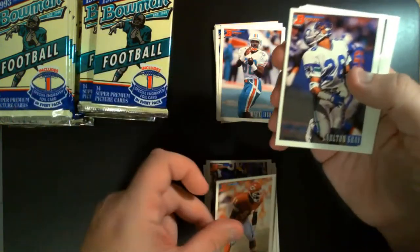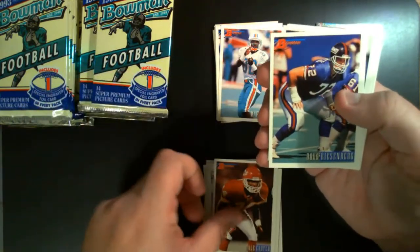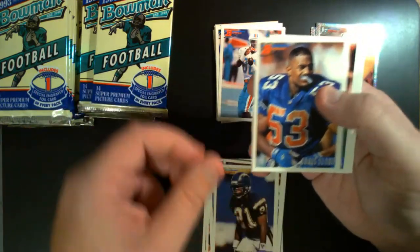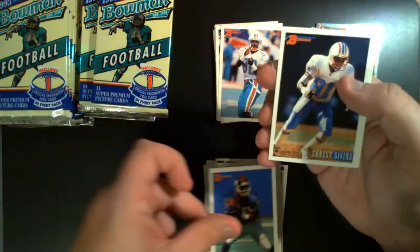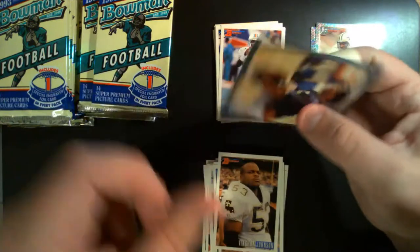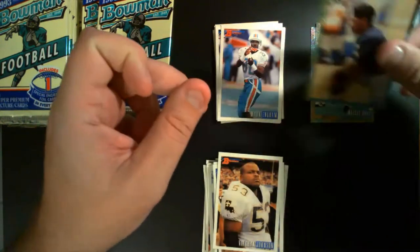David Whitmore. Carlton Gray. Dale Carter. Doug Riesenberg, Darion Conner, Chris Slade, Dana Hall, David Meggett, Ernest Givins, Vaughn Johnson, and foiled Junior Seau.